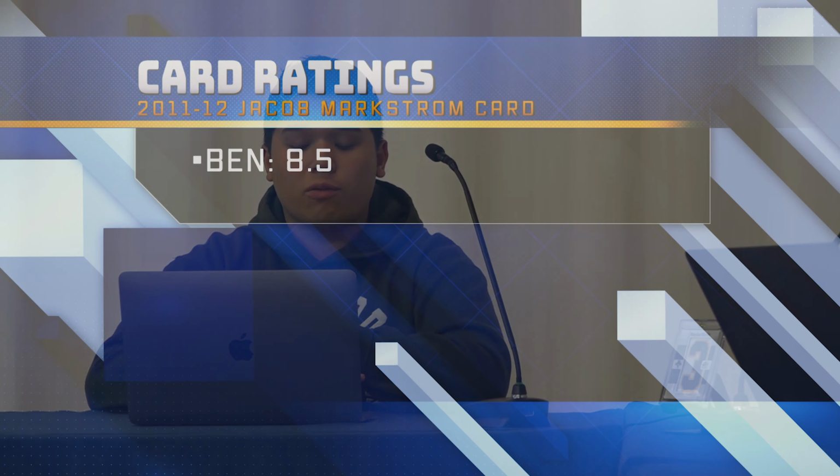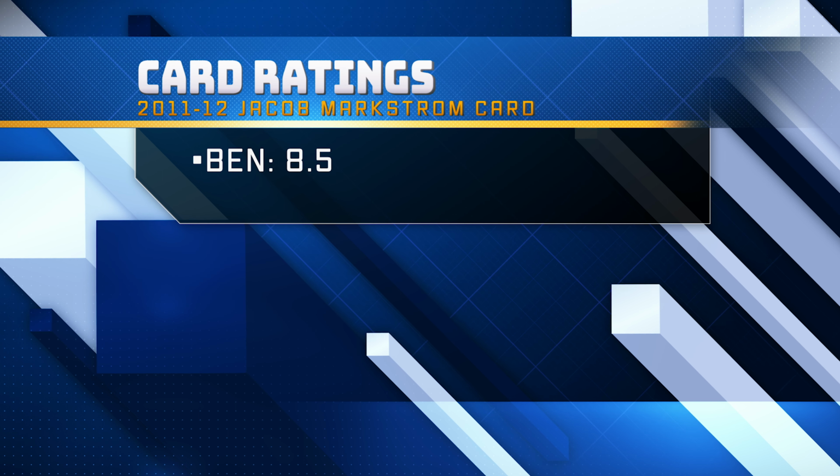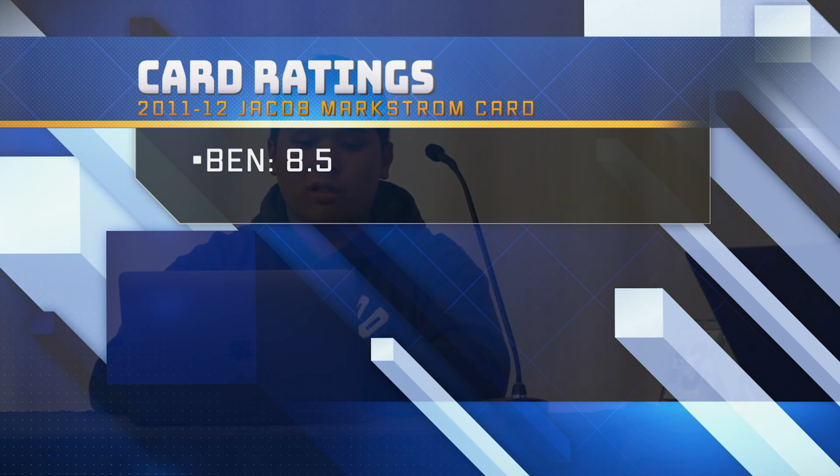Danny, how about you? I'm going to have to give it the same rating you have at 8.5. The card itself looks way better than the first one we brought up. Perfect condition. The signature on top of the number patch looks nice. Numbered to 25, it looks almost perfect. But yeah, what's our last card for today, Ben?